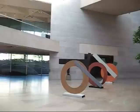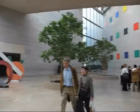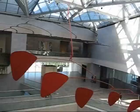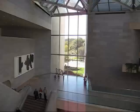I was here a few days ago, so I'm back to see if I can get some footage of the nonsense that's in here. One interesting thing about this museum is that it's almost empty. I mean, you can look around and you see a lot of concrete, and you see a few pieces of art. This is in the third floor. You can see all the way down.